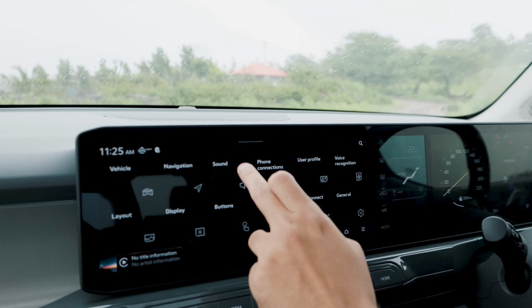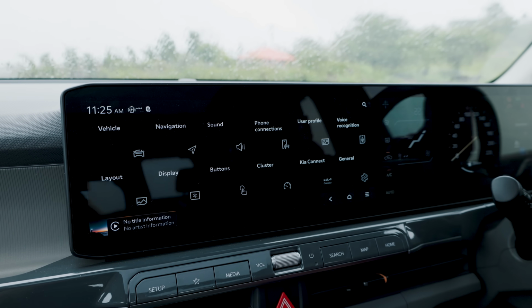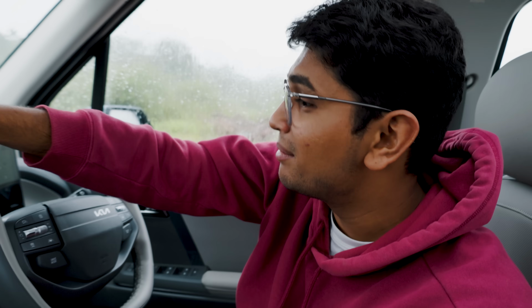Whole bunch of settings and features for your ADAS. The car tells you when a school zone and everything is coming, which is pretty annoying sometimes, and we've completely turned it off. But this car has features for days, and most of it can be controlled from the infotainment screen.